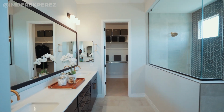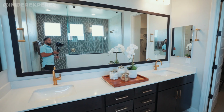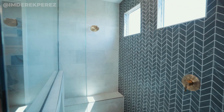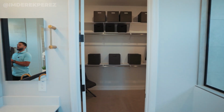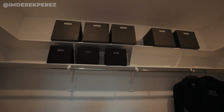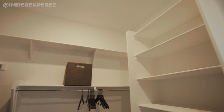And look at how nice and big this shower is here. So we have our dual sinks. We have our shower. And then we have our closet. Now that is a lot of space in this closet.